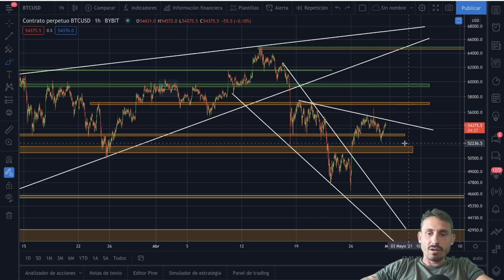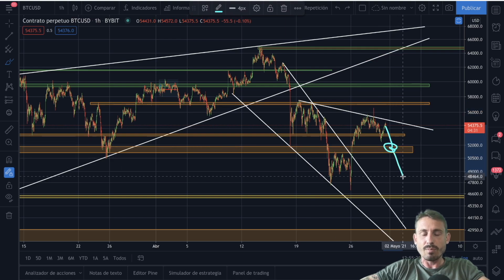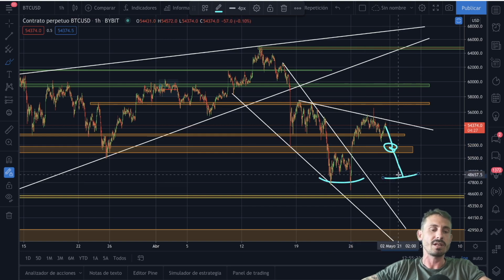Now, bearish scenario, like I said, we might be coming all the way down to the $51,000. If we break this, then we'll be coming back down and retesting this low over here, which is at the $48,000, and we'll go from there.